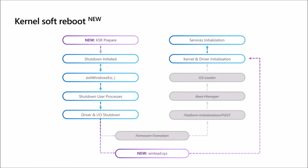initializing the drivers, and bringing them right back up again. And if all you wanted to do was make a software change or apply a software update, this is perfectly fine, right? You don't actually need the server to power off and power back on. You just need the software to fully and completely reset itself, which is what this achieves. And this is a lot faster.